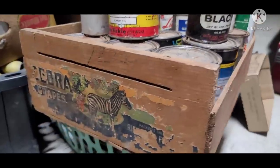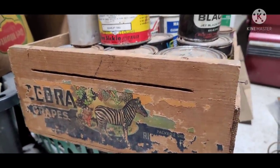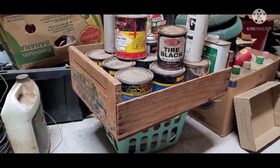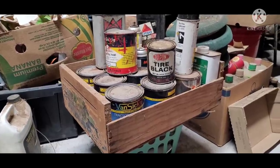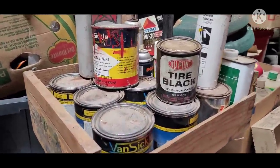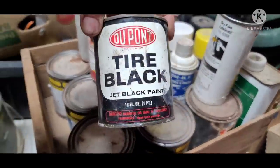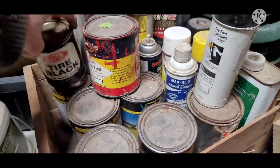Got the zebra grapes box that it came in. Anything that's a specific type of animal, there's always gonna be somebody that is into that type of animal and collects that stuff. Couple of these cans are kind of old and unique too for collectible purposes.